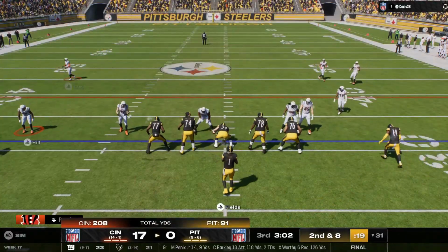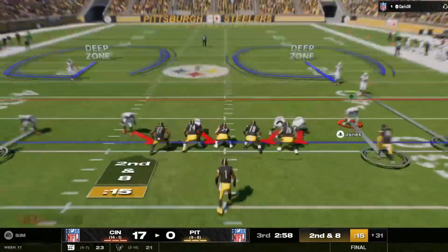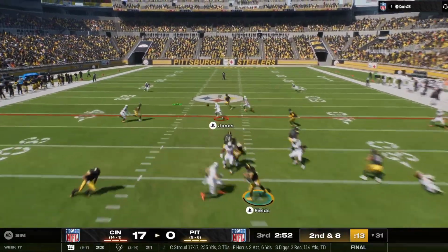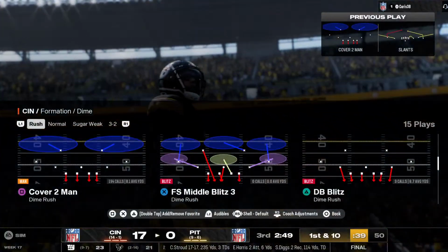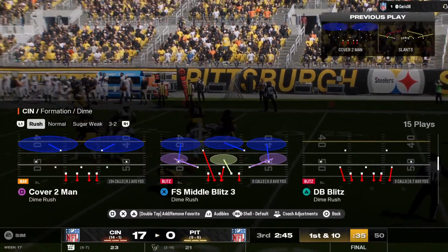2nd down and 8. Here we go. Back to throw. Fields. And he's got his man out of the backfield. That's complete. And he gets this one to midfield before he's brought down. 19 yards to pick up there.